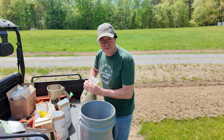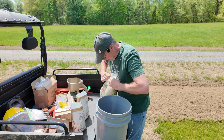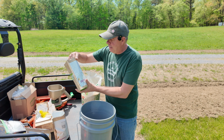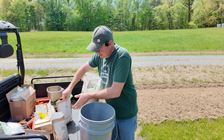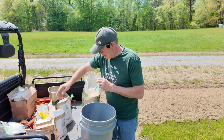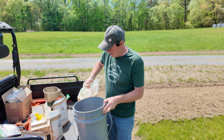Now the ratio of sand to seed is 8-to-1. So rather than measure it out, I just use my hand. I'm going to put 1 handful of cosmos seeds in here, whatever I can grab there. 1 handful of cut and come again zinnia. I'll mix those together. And since I did 1 and 1, now I'll do 16 handfuls of sand.